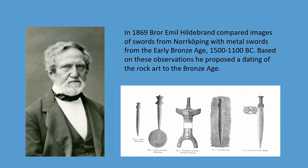Which he brought with him to Stockholm, and he went to the magazine of the National Museum in Stockholm, and he compared the mold with actual bronze swords, and the match was in the early Bronze Age.